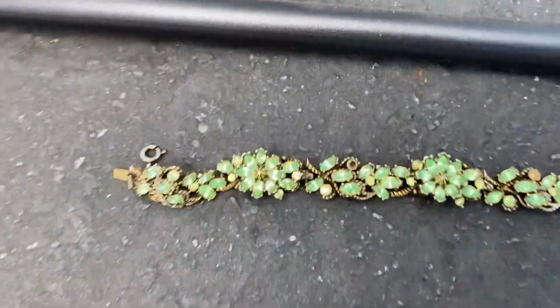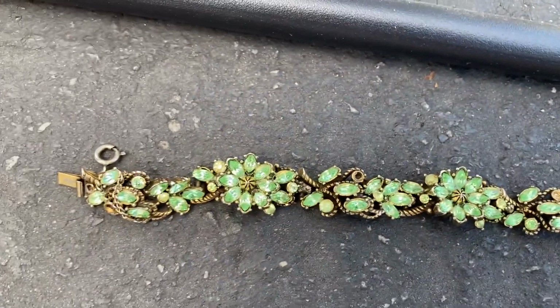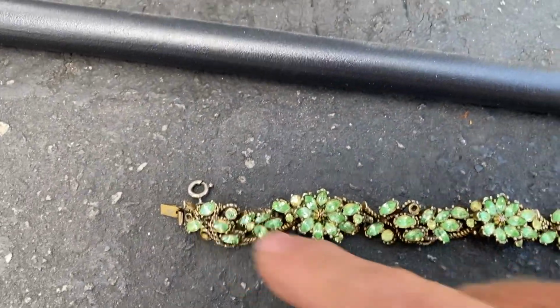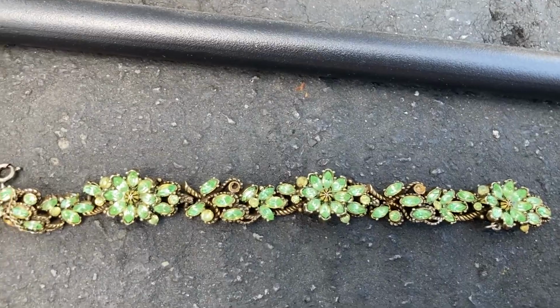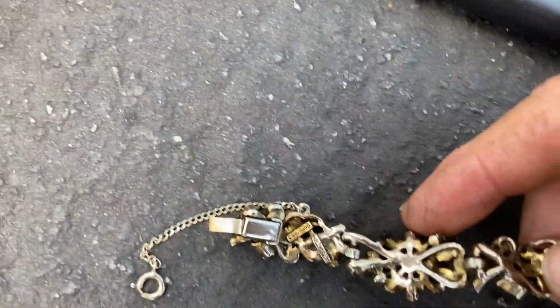Okay, so I just bought this. I put it down on the ground because it's dark here. But it was in the $20 pile that's missing 1, 2, 3, or 4 rhinestones. And he said it's Holycraft. And it's dated 1953.